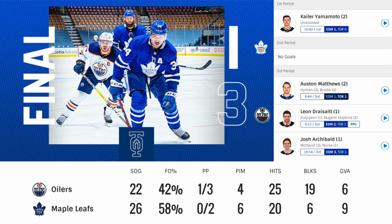Boo hoo. So the shots are pretty much even, 26 and 22 in the Toronto Maple Leafs' favor. The Oilers were 1-for-3 on the power play, we were 0-for-2 on the power play, which is not what you like to see. 4 penalty minutes for the Oilers, but 6 penalty minutes for the Maple Leafs. And hits were in the Oilers' favor, 25-20. Blocks were in the Oilers' favor, 19-6.